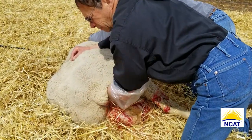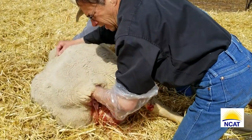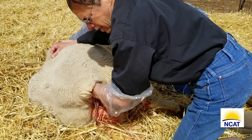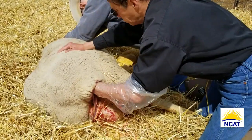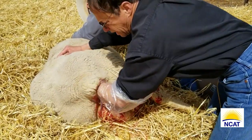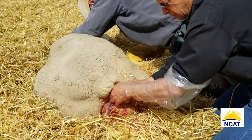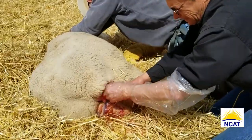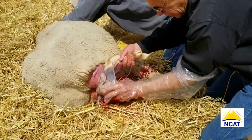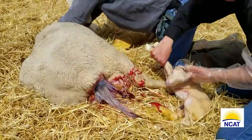Got one leg, the other leg and the head all coming out now, presented correctly. So two legs and a head. So I'm just going to pull and I'm going to bring this head in position into the birth canal now, and she's going to push hopefully, and we're going to get this lamb out. Here's front legs first. Next comes a head. As we pull it out, we're going to take the sack off the head so it breathes. And there we go.